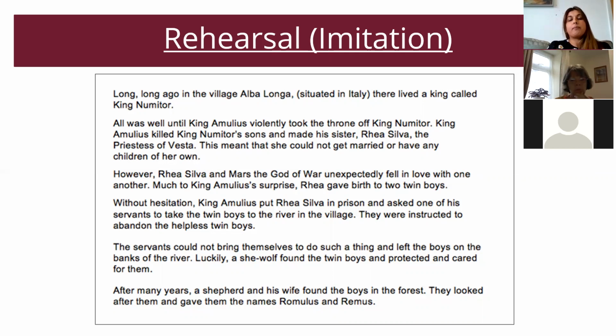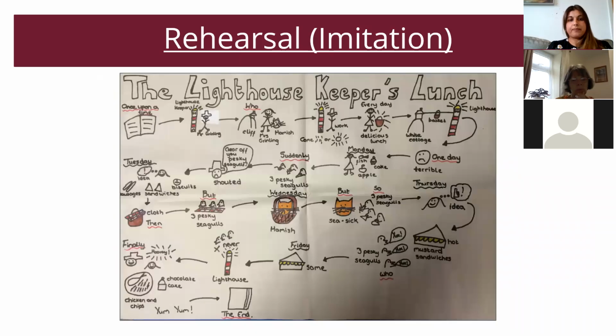We do find, though, that by the children imitating, and by the children reading out and acting, by reading out the text, they then start to remember the language, so long ago, and they also internalize the structure as well. So it helps them when they do their own text. So I had written this text, and then as a group, we acted it out together using our own actions.